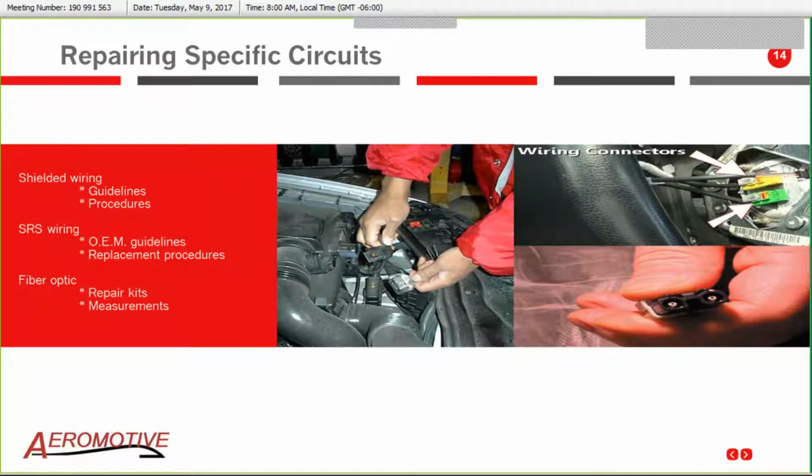So in other words, you want to make sure that what you're repairing is specific and exact to the vehicle. When it comes to shielding wiring, that means anything that has a foil, anything outside of a bare cable within the system, make sure you follow the guidelines and procedures set by the OEM standards. Make sure that you're not mixing different gauges of wiring or different metals, for example, splicing copper with aluminum will cause immense troubles, especially when it starts to break down.